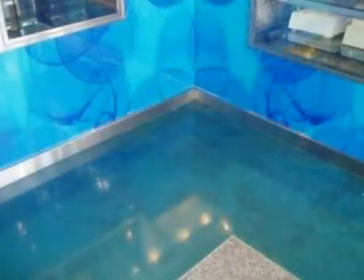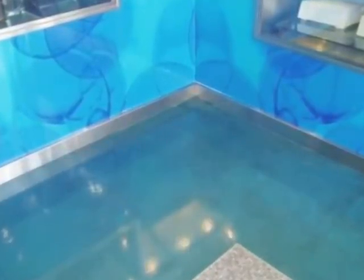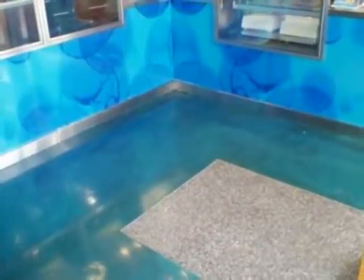This particular floor is a translucent aqua, and it's only in a small area in a fish and chip shop, but it's a very striking finish. You can see the overall shot, and that's part of the reason why Sexy Floors have won Flooring Magazine's Most Innovative Product. They won that award in 2008 because of the creativity and the innovation of the application.